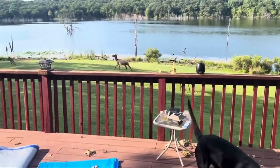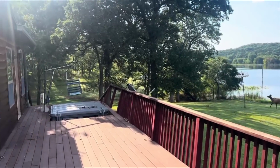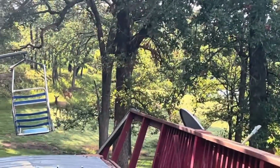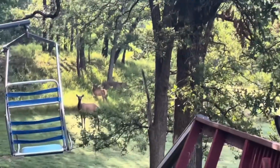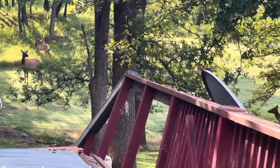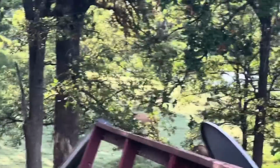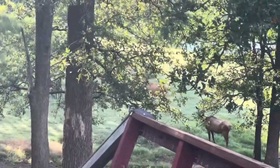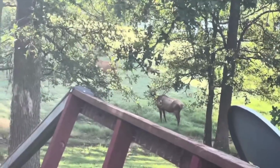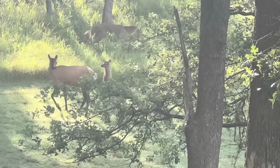Hey, Benelli, no. And there they go. There goes the babies. That's what I wanted to see. This is the babies. Look at that. Look at those babies. They're not too afraid. When they came out, Benelli barked at them. That scared them a little bit more too, but I really don't want that many elk in the yard. They just are too big of animals and they just create too much of a mess. I can't blame them though. It's getting hot. Gonna be another 100-degree day. The Bermuda grass is gonna start growing better.